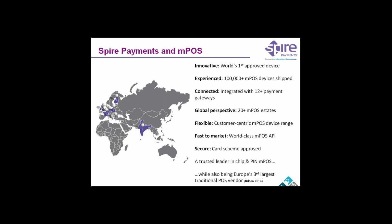In 2011 we were formed, and then in 2012 we acquired a business called Thyron Systems, who developed the world's first chip and pin mPOS device called the POSmate Smart. Since that time, we have developed our proposition and we've gone to a large number of markets. As of today, we've got over 20 mPOS estates globally, all chip and pin, and we link to over 12 payment gateways. So as a terminal manufacturer, designer, developer, and also the ability to provide payment solutions with third parties, we've sort of lived the dream of mPOS, as I'd like to say.